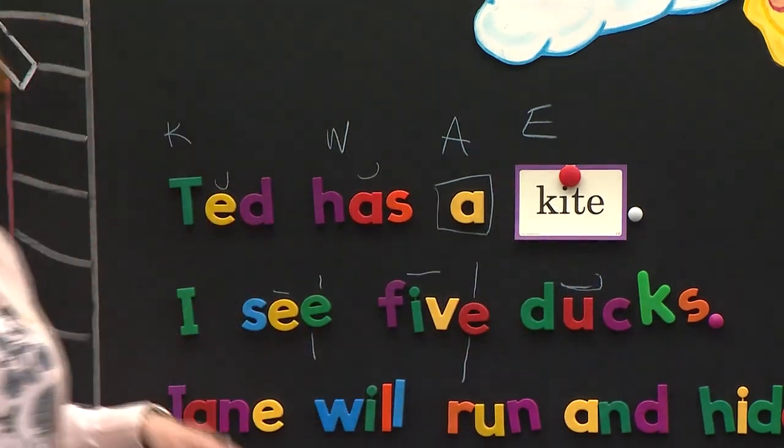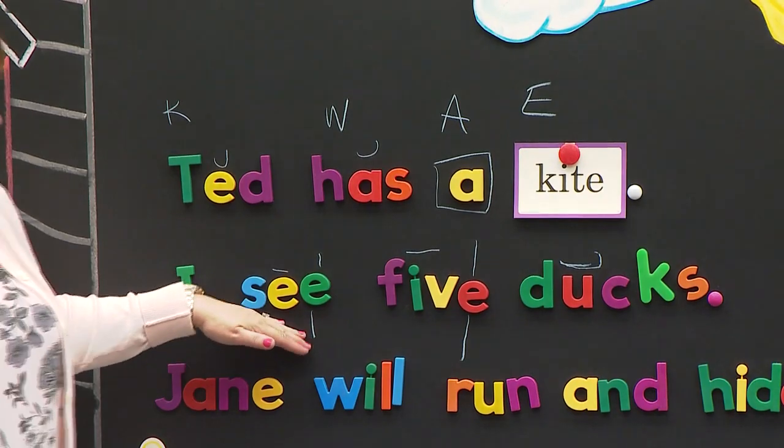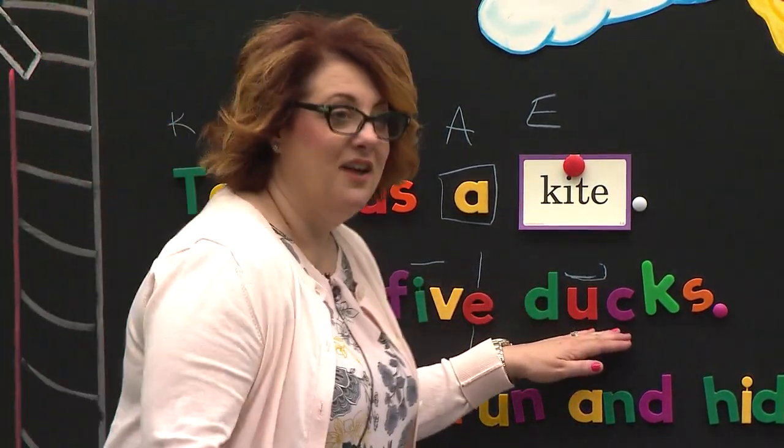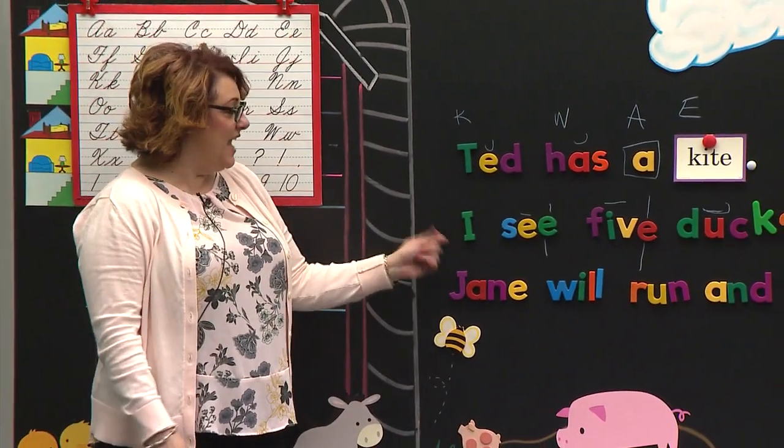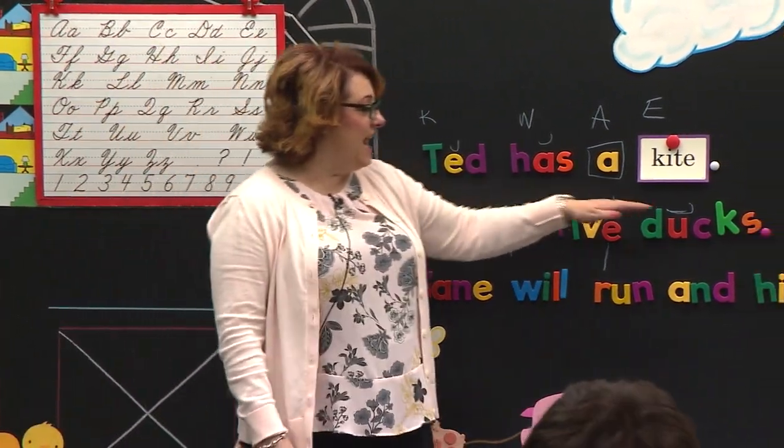Ducks. Okay, now read it again really smoothly. I see 5 ducks. Much better. Good job. Come get some carrots. Class, here we go. Let's read it together. I see 5 ducks.